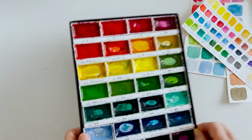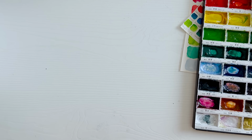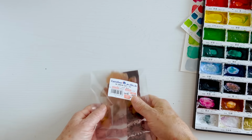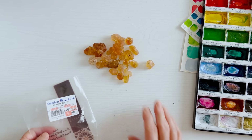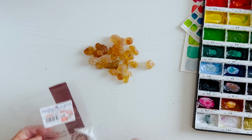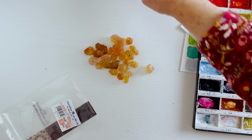So there we are. That's a little, what's the word? A little educational experience there for you. I hope you enjoyed learning about gum arabic. I know I did when I found out about it. It's fascinating stuff. Look at that. This makes this. I think that's incredible. Also, it makes lots of other things I'm going to tell you about.